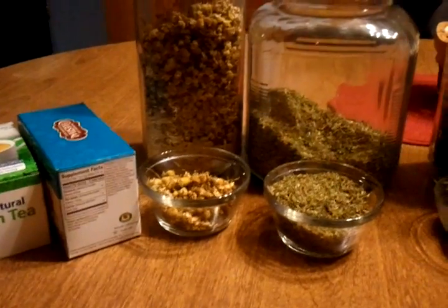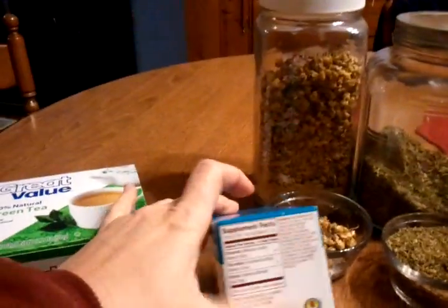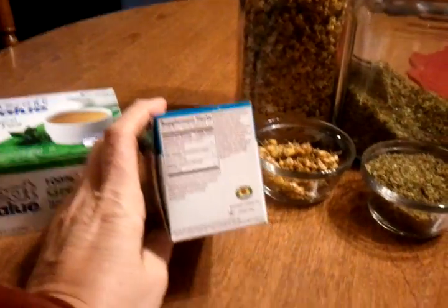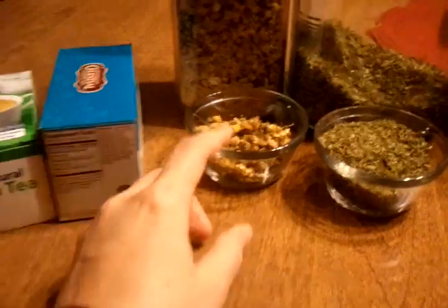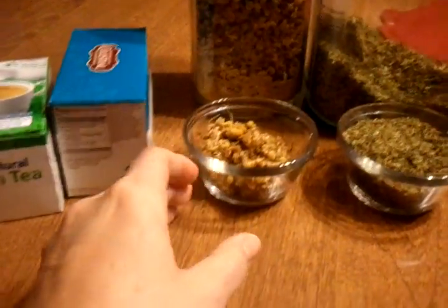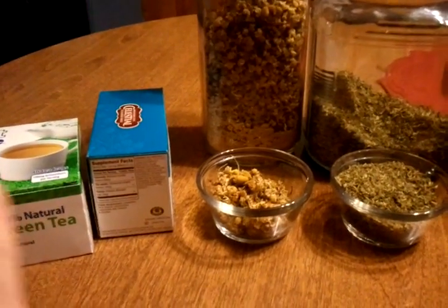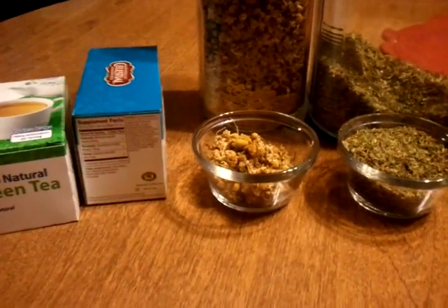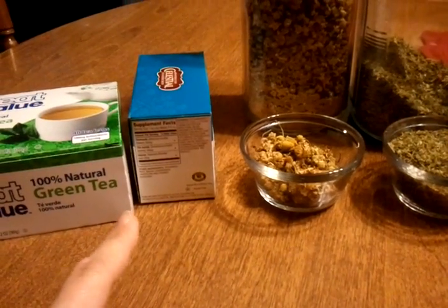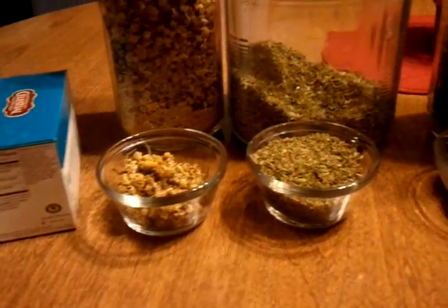But I like to use a sleep tea to help me sleep because I work night shift and I don't sleep very well. The main ingredients in this are chamomile, which those are little dried chamomile flowers, and linden and valerian. I'm not really endorsing any brands. This was really the best economic value for me, so that's just what I picked. But it's the valerian in it that really helps you to sleep. And I have found that with me personally, it gives me some pretty wild dreams, so I don't use it all the time.